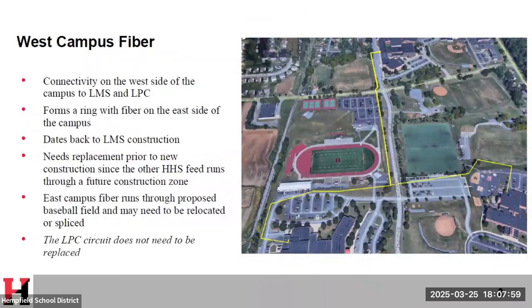So the second portion of this is the fiber that runs along the west side of campus. We have fiber on both sides. There's a conduit on the east side that basically forms a ring around the campus with connections in the high school and the other buildings on the south side of the campus. The left side up there, the one that we're talking about here, dates back to the LMS construction. And we ideally need to be replacing all of this before construction begins at the high school. And again, this is why we were originally planning to do this in 2026 to get everything in place.